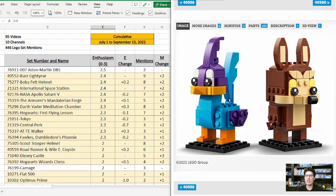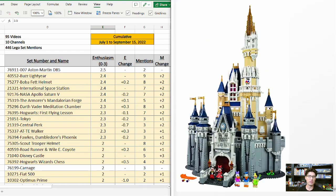40559, Roadrunner and Wile E. Coyote, one of my favorite Brickheads. I think it'll do really well in retirement. It's up to its 6th mention with an E-score of 2. The Large Disney Castle, up to its 5th mention. Got 3 more in the last 2 weeks, so an E-score of 2.